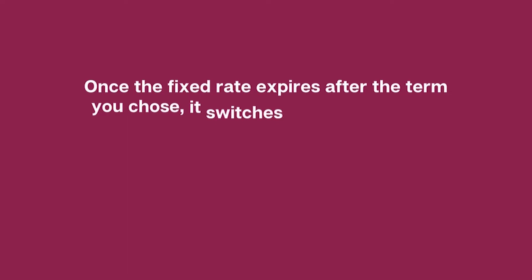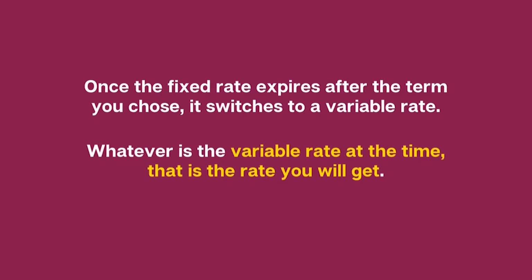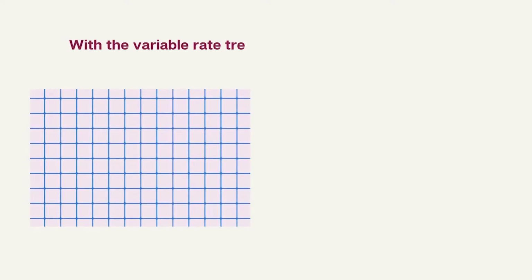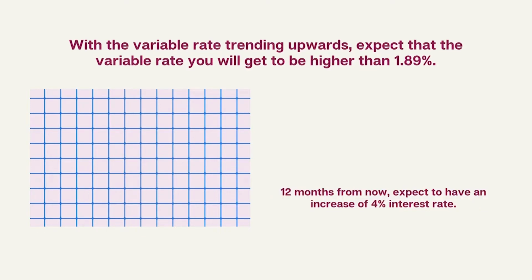And then eventually, that fixed rate switches to a variable rate. So that 1.89% is gone. And whatever the variable rate is at the time that fixed rate expires, that is the rate you will get. Because right now variable rates are trending upwards, expect the variable rate you will get in the future to be higher than 1.89. Right now, variable rates are 3% or above. So 12 months down the track, expect something like a 4% variable rate.